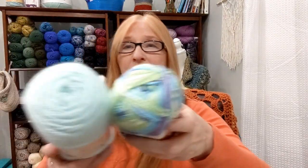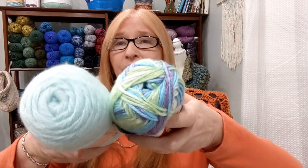I don't know that I would use, let me grab this one. Does it look good with that? No, I don't think that one does, maybe a little bit for like a trim.